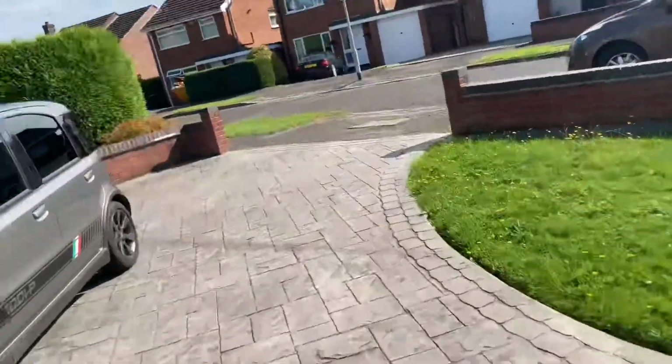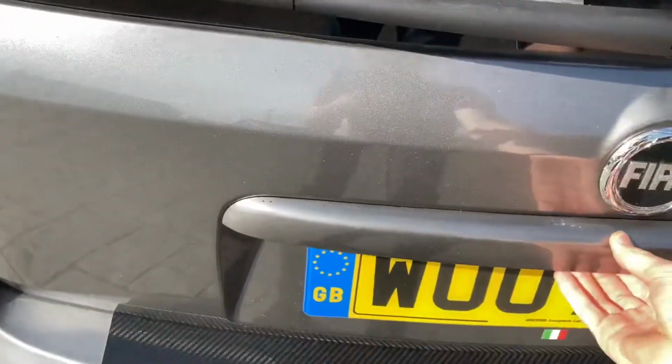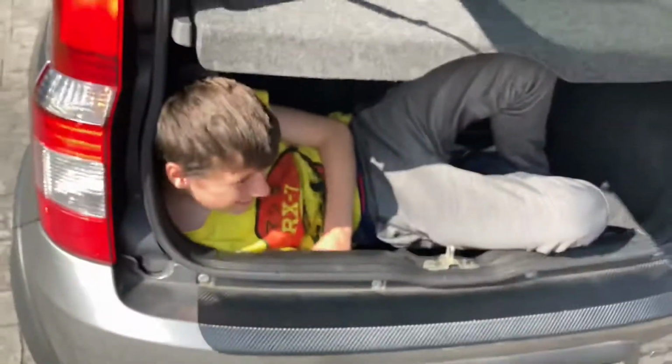Matthew is here, he is finally out of quarantine. He's actually in the boot as I speak. I've dragged him from his home, his posh home. Hello, Matthew. Hello. Yeah, we'll come to him later.